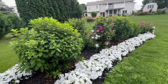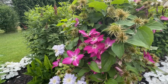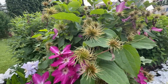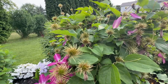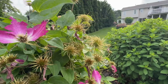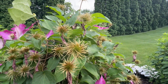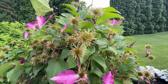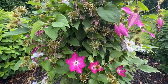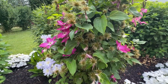My Viva Paullinia clematis has been blooming forever, and there's still a few of those beautiful magenta blooms. And this is what clematis looks like when the petals fall off. Personally, I think this is kind of a unique look. Some people may want to trim or deadhead the clematis to get rid of these, but I think it's kind of a pretty look. They're going to get nice and airy and kind of wispy as they continue to age. That Viva Paullinia has really outperformed itself this year, and I've been very, very pleased.